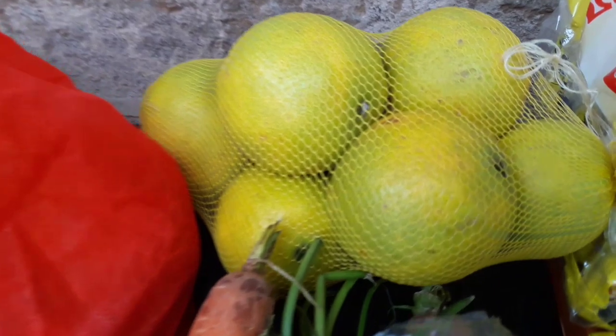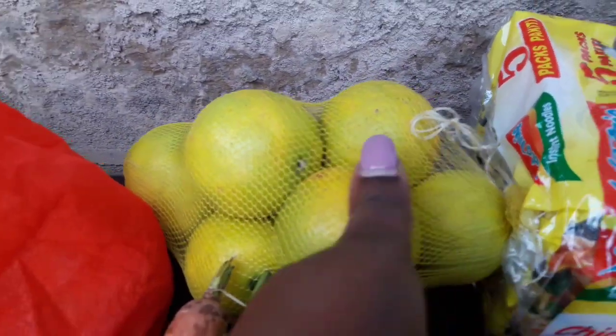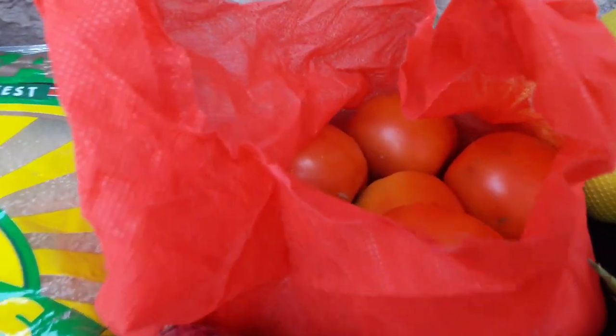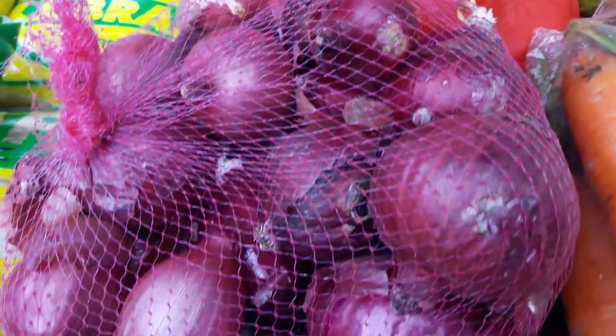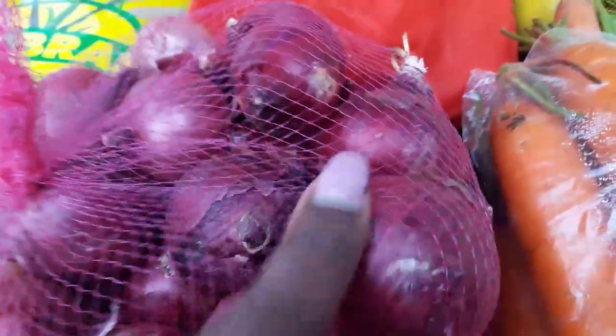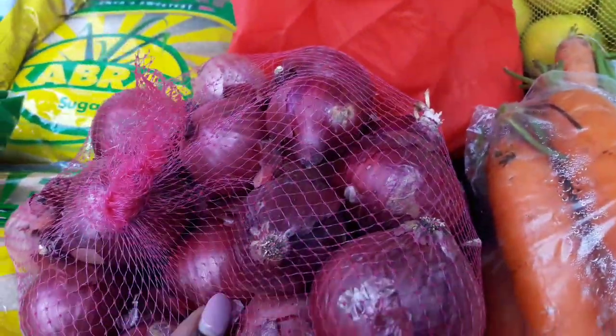So moving on this direction, I got oranges over here. I think this is a pack of 8 oranges. I got 2 kgs of fresh tomatoes over there. I got 3 kilograms of red onion. Really nice. It's so dry. I love it. I've been buying from this person and I really love the onion because it lasts so long and it doesn't go bad.